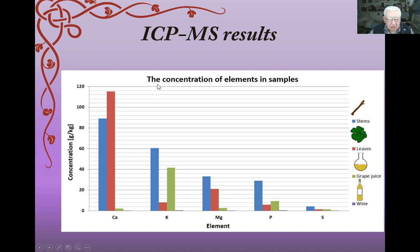Erdőbényi, locality Erdőbényi. And now we have diagrams showing concentration of elements in samples of stems. This is brown, this is blue; in leaves this is brownish, in grappa juice this is yellowish color, and in wine. And what we see, for example, is how the concentration of calcium looks. Calcium is concentrated mostly in leaves, and not too much in grappa juice, and not too much in wine.